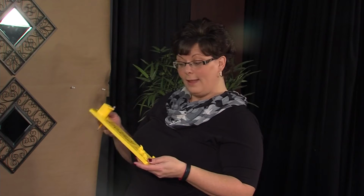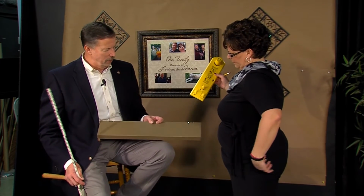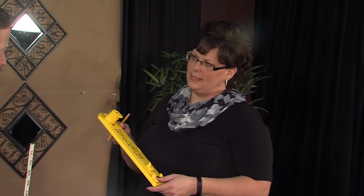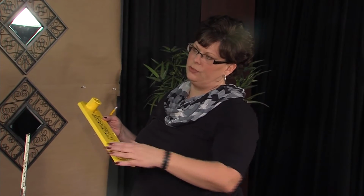So what did you think of how it marked and sticking the nails in? I like that. I think it made it easier. Now, our biggest problem came with this because there are two hangers on it, and we couldn't figure out how to make it work. Yes, that was a little tricky. I don't think it'll work well with something that has the two separate hangers.